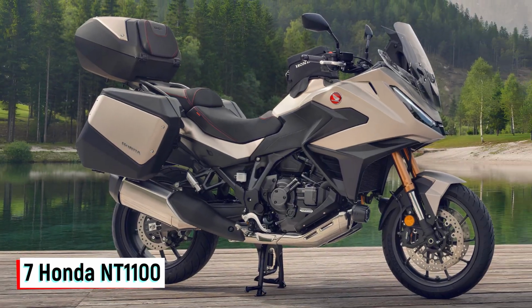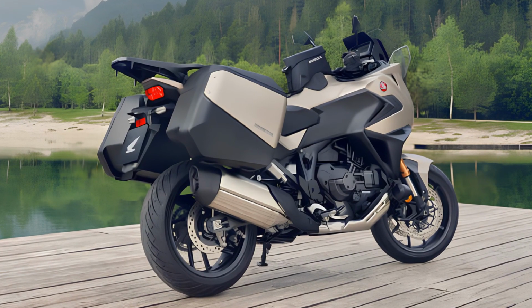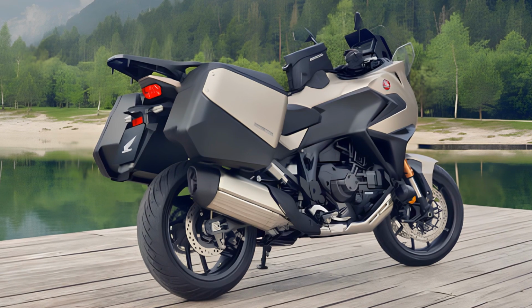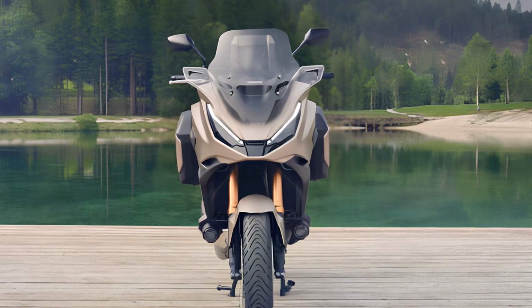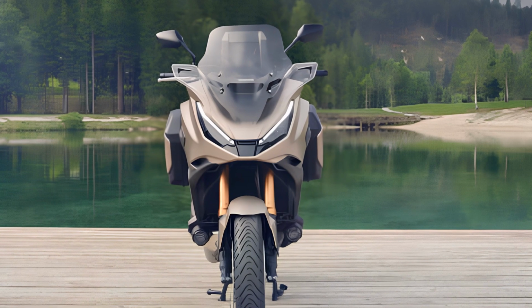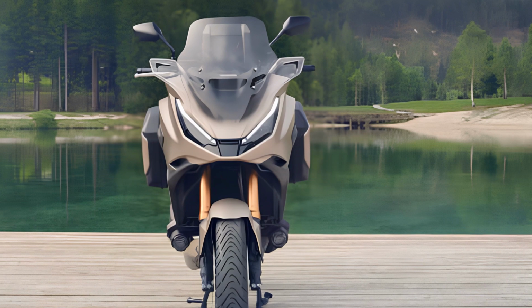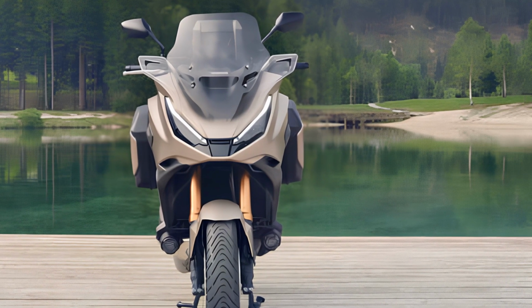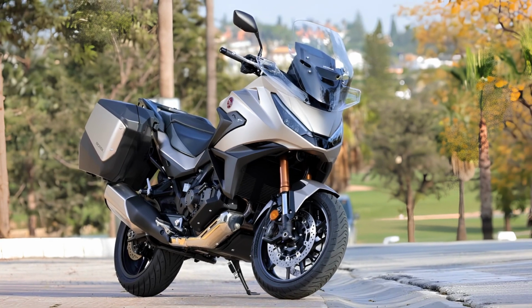Number 7. Honda NT1100. If the Goldwing is the king of luxury, then the Honda NT1100 is its more agile, sportier sibling. Designed for those who want a balanced blend of comfort, agility, and touring capability, the NT1100 is powered by a 1084cc parallel twin engine producing 101 horsepower and 77 lb-ft of torque.